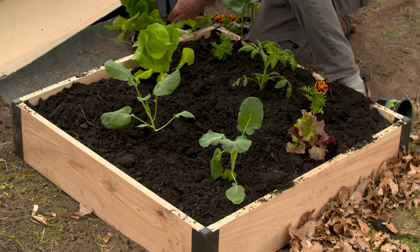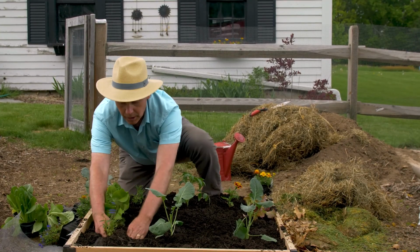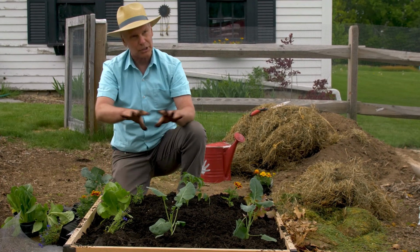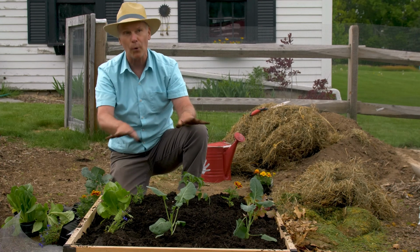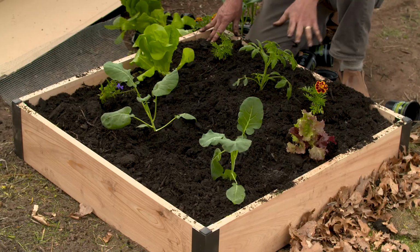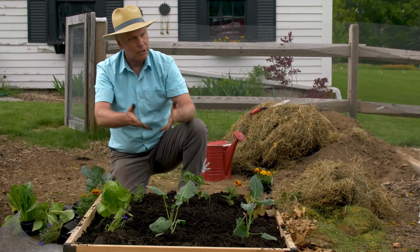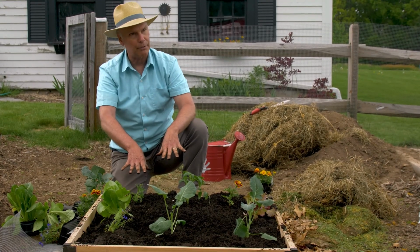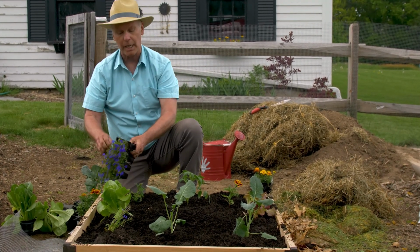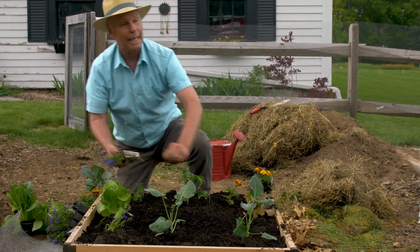And then come fall, as the plants start dying back, if they're healthy plants, you don't necessarily have to dig them out. Remember, we're not digging or tilling or turning the soil. We're trying to avoid that at all costs. So in the fall, if the plants were healthy, you can just chop them down, chop them into little pieces and leave them as a mulch on top of the soil. Because one of the other tenets of no-dig gardening is that you always want to have the soil covered with something, whether it be plants growing or organic material.